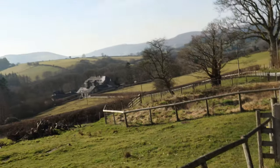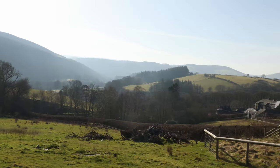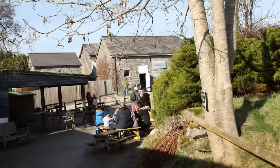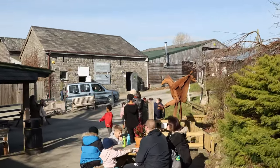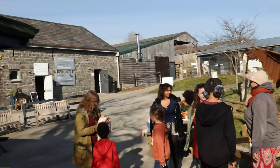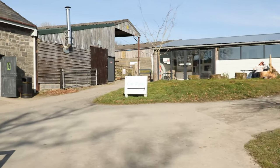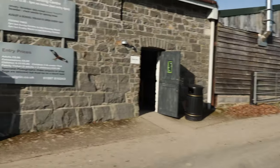But the surrounding views are absolutely fantastic. So you could bring the family, come for a picnic. We've got a gift shop in here and a coffee shop, so you can get something to eat and drink and buy some souvenirs. I've come during the school holidays in half term, so it's a little bit busier than you'd expect it to be normally. But we've got the visitor centre.